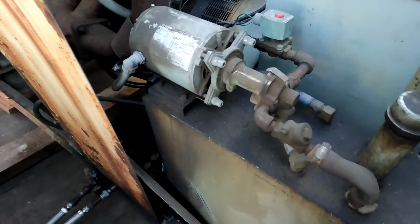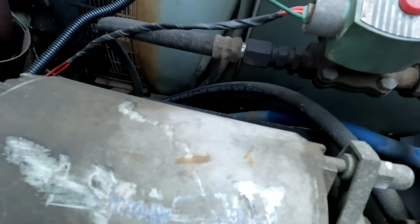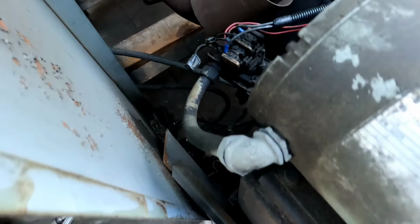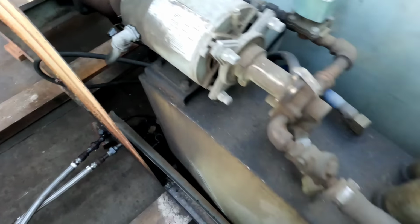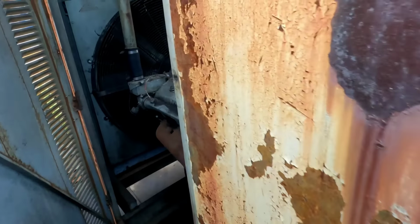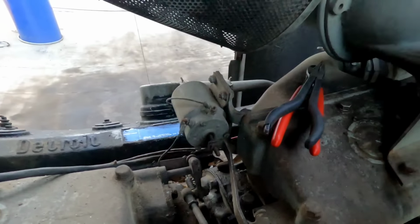Going to see if one of these right here is the draw, so it can draw fuel out of this tank instead of messing around with this. This might be a two-way system, possibly. I'll have to look further into this. But meanwhile, I gotta take some more stuff apart. I gotta take care of this quick before I forget.